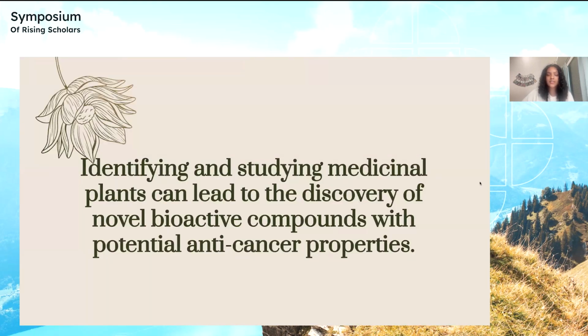Identifying and studying medicinal plants can lead to the discovery of novel bioactive compounds with potential anti-cancer properties. So why does this matter? While significant progress has been made in cancer treatments, it is important to acknowledge that they have not provided a complete and universal solution and that challenges are still present. Ongoing research and advancements are essential to address these problems and enhance the efficiency of cancer therapies. In other words, research on medicinal plants is critical to advancing cancer treatment.